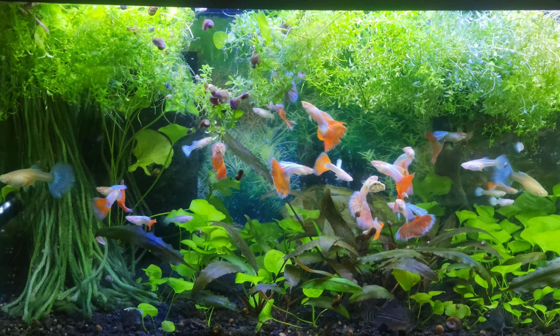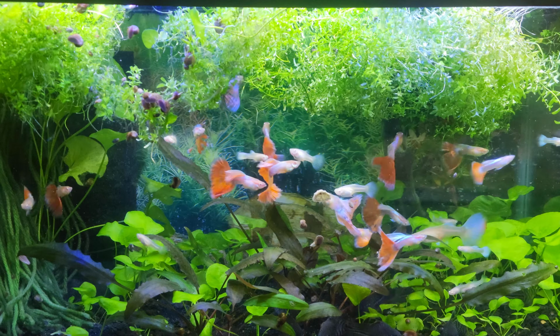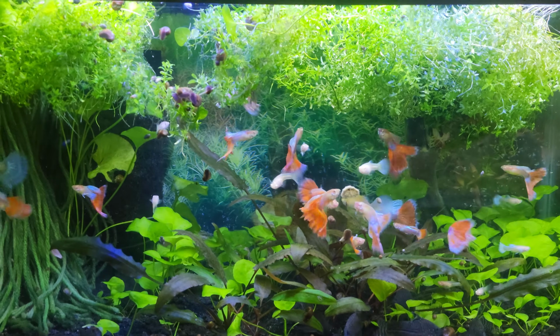We do have a few pairs available of those fish, but we do have some juveniles growing out. So this is not a fish that we have a lot of, but it's an interesting fish.